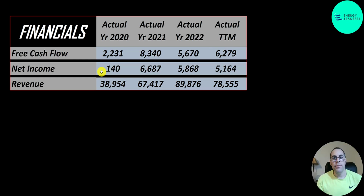Net income is the profit or loss on the income statement. It's revenue minus expenses. When you see net income so low compared to free cash flow, it probably means lots of write-downs. When I say write-downs, that's usually goodwill impairments or physical asset impairments. After that, they have lots of profit: 7 billion, 6 billion, a little over 5 billion in the trailing 12 months. Revenue is the sales for the company, and they have the most revenue out of any midstream company. Almost 90 billion in 2022, close to 80 billion in the trailing 12 months, which is more than double 2020's number.